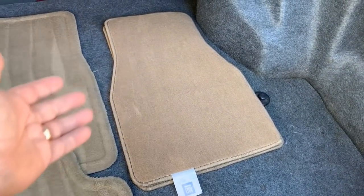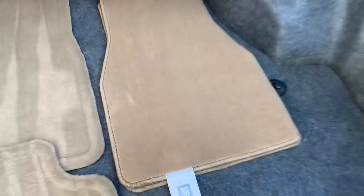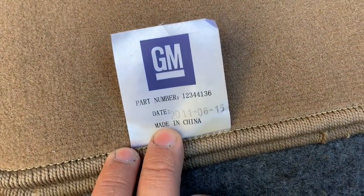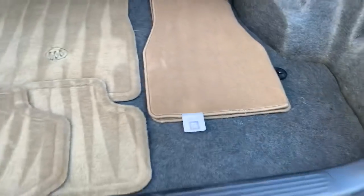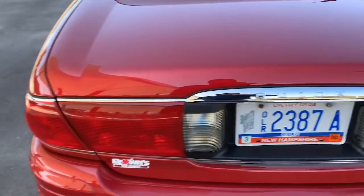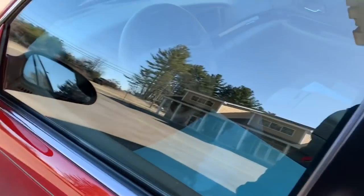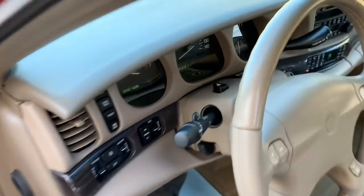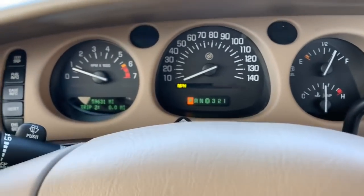in the car. But they're universal floor mats. You think these are like crappy off-name brand floor mats, and they probably are. But GM put part numbers on them and put their tag on them. So I'm assuming at some point, whoever owned this car may have accidentally damaged the driver's side mat and went to the GM dealership, and that's all they had to sell them.